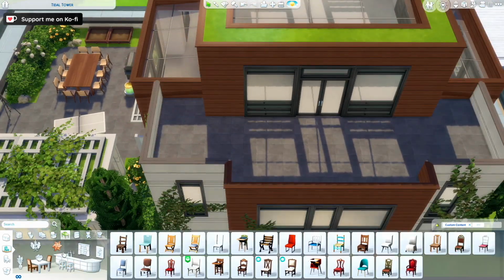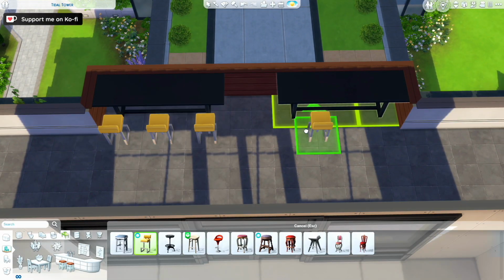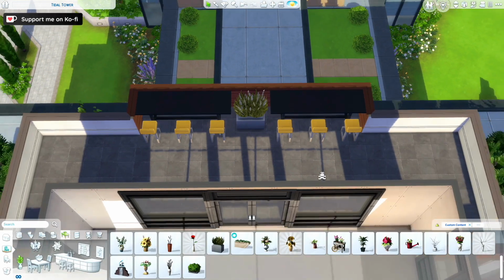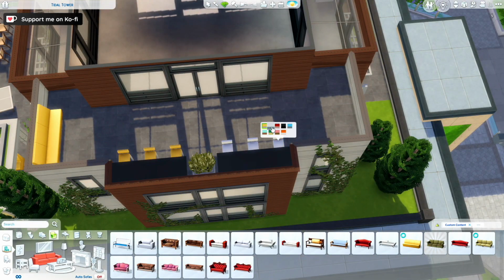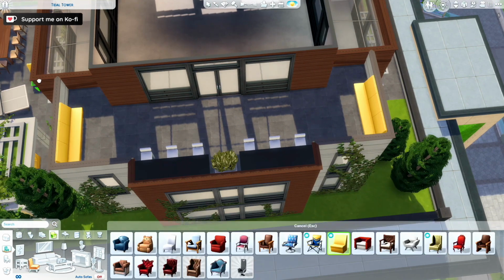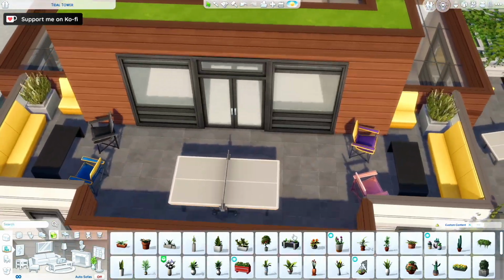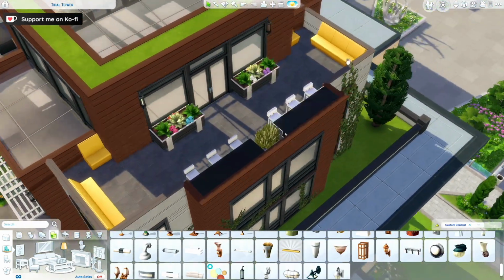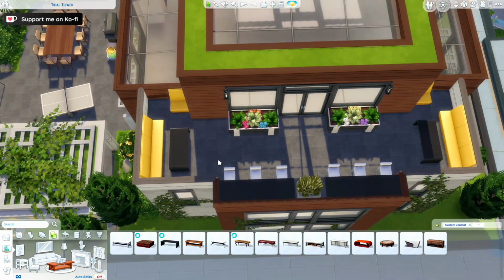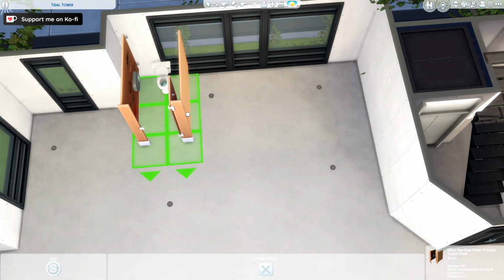And on the other side here, I'm gonna add pretty much the same thing apart from actual study tables. Not a ping pong table that I added on this other side. So the other side is a bit more relaxed, a bit more hangout. This is probably a bit more about studying because I've added the tables and things like that. So it's more business rather than the other side, which is a bit more relaxed and fun.